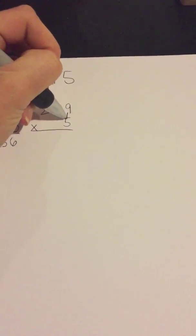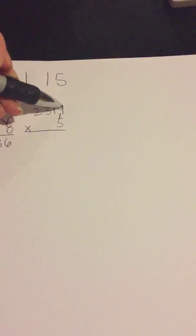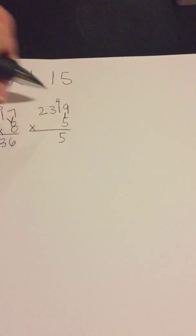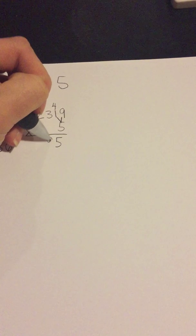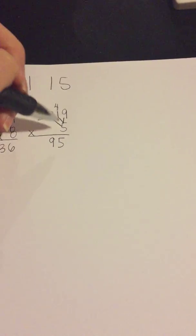So 5 times 9. You're always going to start by multiplying your bottom number by the number all the way in the ones place, and you're just going to work your way across the top, okay? So 5 times 9, that's 45. 5, and we're going to carry our 4. 5 times 1 is 5, plus 4 equals 9. Now we're just going to keep on going across all the way until we get to our last number.